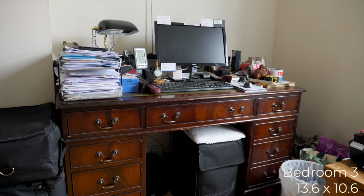We now find ourselves in the third and final bedroom. This is a double room. You're going to need to look at the floor plan just to confirm the sizes, but it works really well. The current owners use it as an office come music room and it has great views over the rear garden. So that brings us to the end of our tour of 118 Walpole Road.